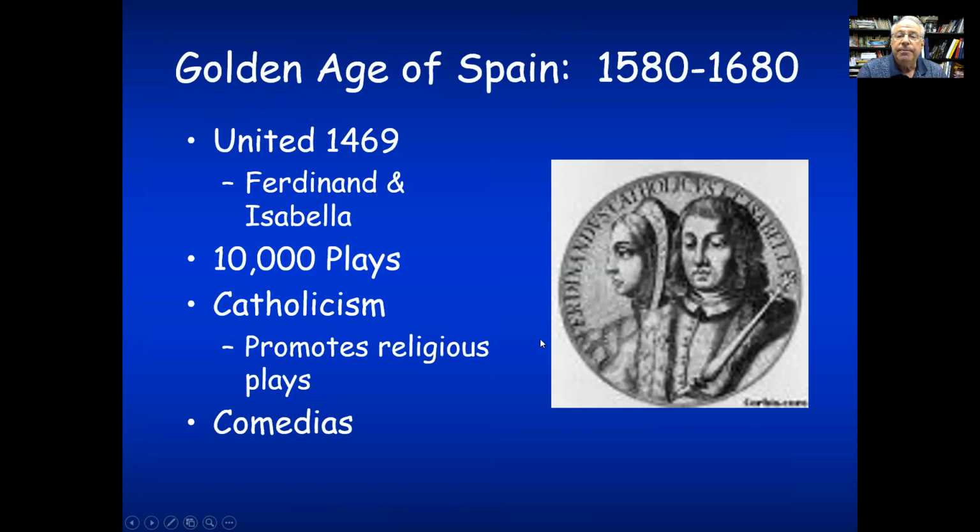Then we go on to Spain, the golden age of Spain, 1580. Now notice, this was a little bit later than Shakespeare's era, but it followed right on the heels. So Spain became united in 1469, and Columbus sailed the ocean blue in 1492. Ferdinand and Isabella were the king and queen. During this 100-year period from 1580 to 1680, 10,000 plays were created in Spain.